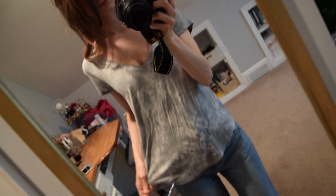Some basics: I got this plain t-shirt from Aerie or American Eagle. It's just this bluish teal with tie-dye white. It's the softest thing in the world. It's one of their soft and sexy ones. It's not too long, that's the only thing. It's not long enough for leggings, but it'll look cute in the summer, and it's thin and comfy, so you can't really go wrong with that.